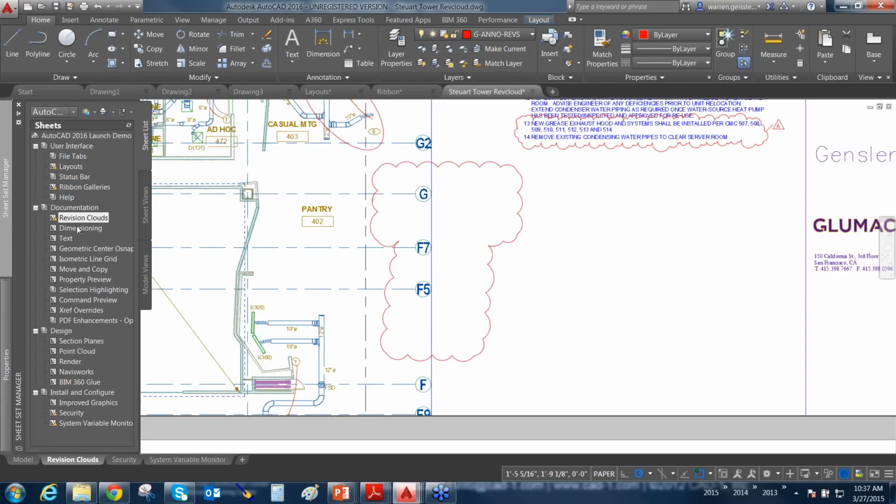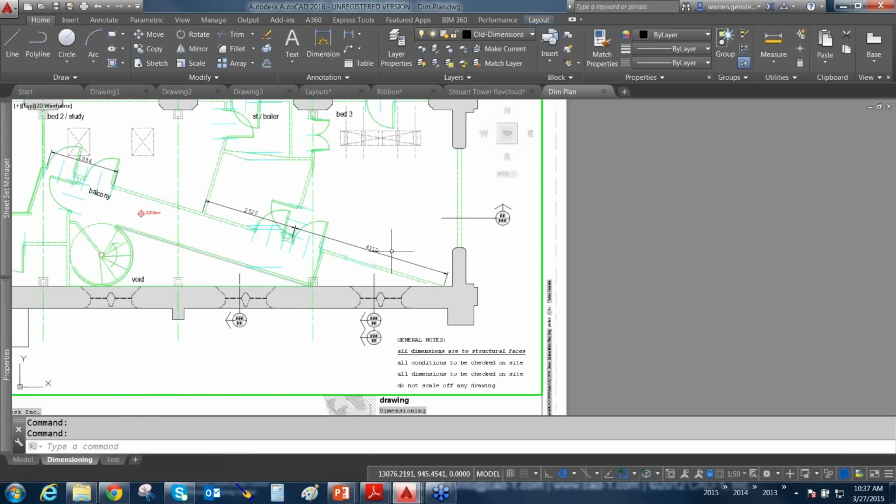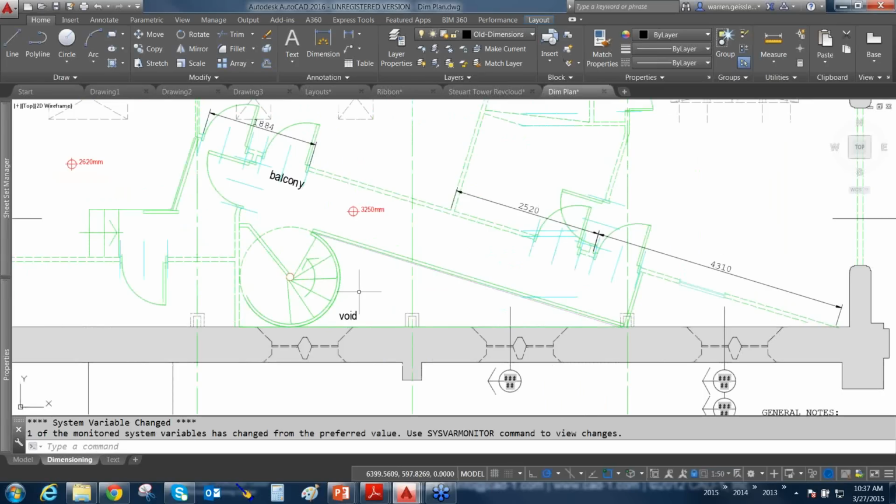The next big one that we were mentioning inside here is dimensioning. Okay, everybody who uses AutoCAD for the most part uses dimensioning. Hopefully you use dimensioning. Let people know what's going on. So you're going to notice that dimensioning has changed, and it's changed rather dramatically.